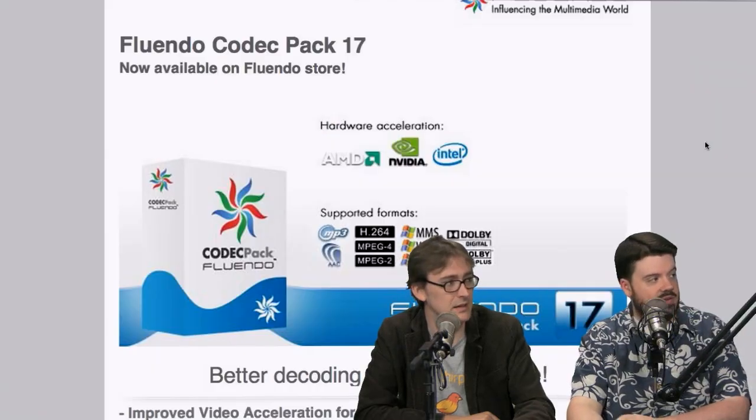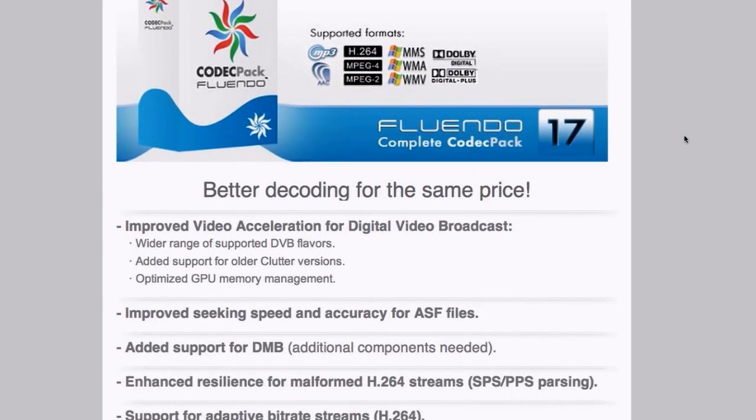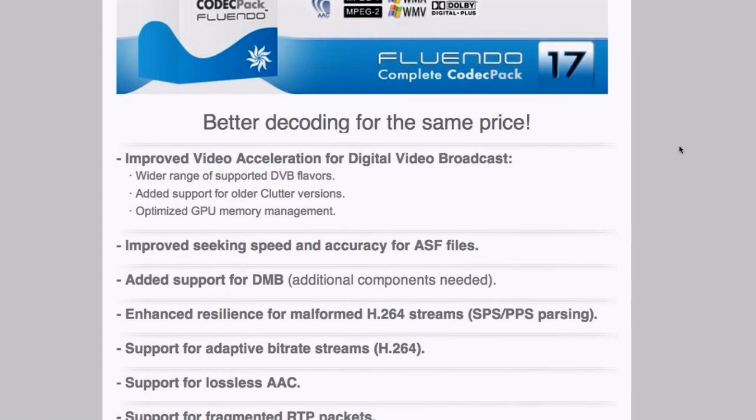It's really been put in here to give a shout out to a company both you and I like. That's Fluendo and their awesome codec pack. I love that stuff. We've been using them for years, and they've just released a new version. The reason I wanted to give this new version a shout out is it improves some live streaming support, but it also uses your GPU more efficiently for digital video decoding. I need to download this. I know, right? So you get some GPU management, and you get better H.264 support.